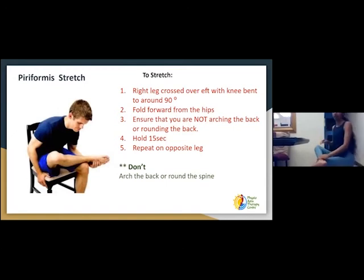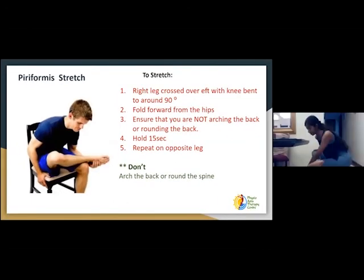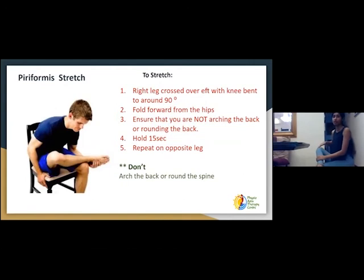Otherwise, you can just leave the other hand rested and just fold forward at the hips. Try to go as low as you can, and you'll feel a stretch in the bum. We're going to hold this for 15 seconds again. 15, 14, 13, 12, 11, 10, 9, 8, 7, 6, 5, 4, 3, 2, 1. Slowly release.